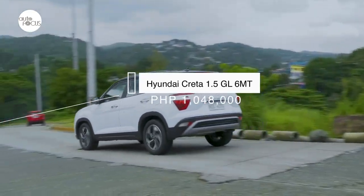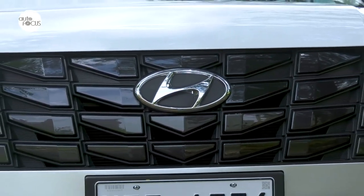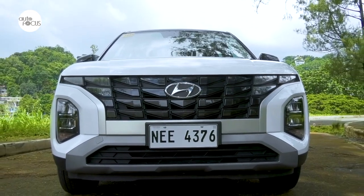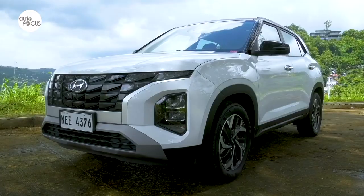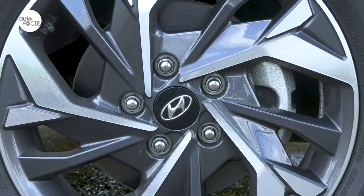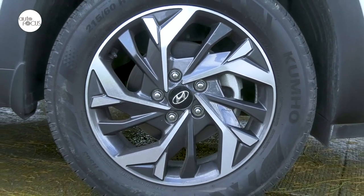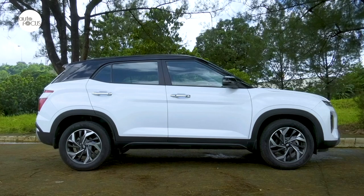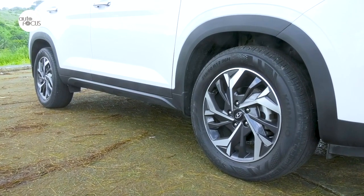The Creta no doubt is a looker, standing out in the crowded crossover segment with a 3D parametric jewel pattern grille that effectively hides the LED daytime running lights until the engine is turned on in the two higher-priced variants. The jewel motif is carried over in the design of the 17-inch diamond-cut alloy wheels, two-toned in the GLS and GL IVT, monotone in the GL 6MT, all wrapped by 60 series tires.